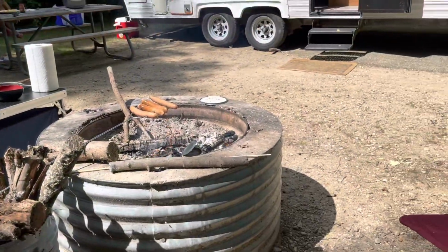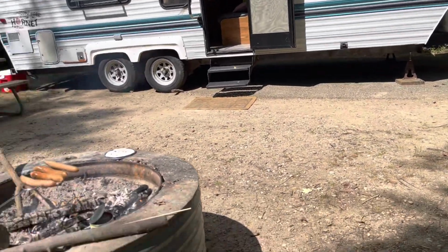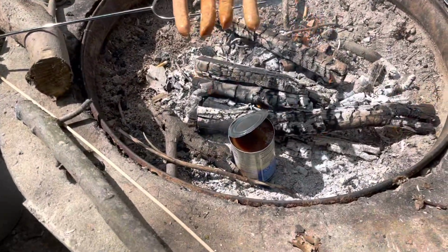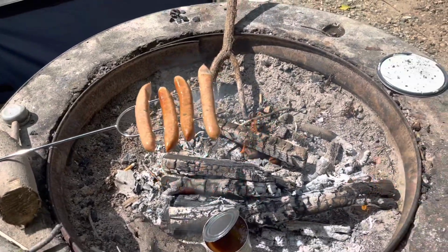Okay, so we went for our walk and went home and showered and grabbed a few more things. And now we're cooking hobo style. Look, we got some baked beans boiling in the coals and some sausages cooking there for lunch.